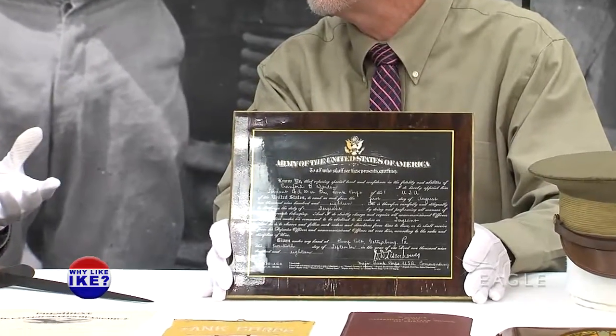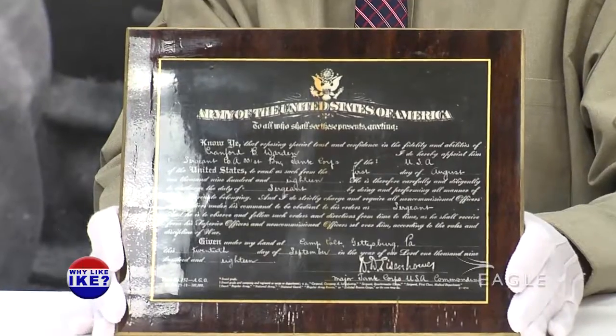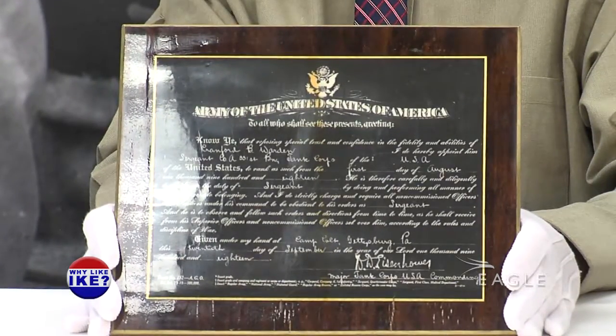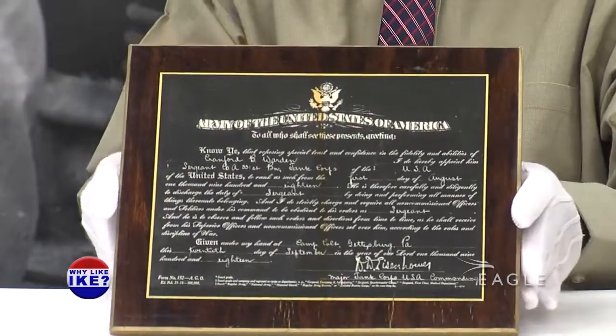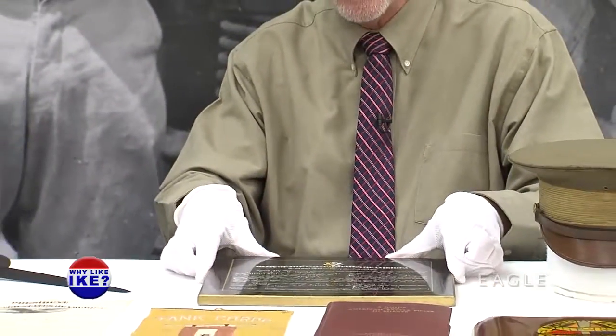It's basically a standard assignment that Eisenhower signed. He assigned a sergeant to command one of the tank units at Camp Colt. That sergeant felt that it was important enough to mount and varnish, and eventually his estate donated it back to the museum. Here's why I think that's significant. I think that's just Eisenhower.